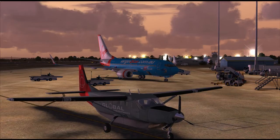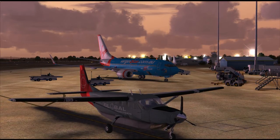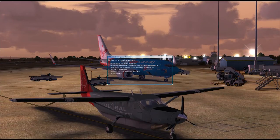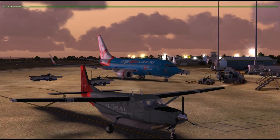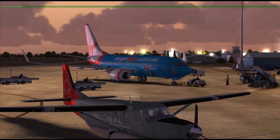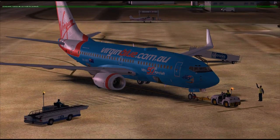Ground, flight deck. Welcome again, Captain. At your service, Captain. Good day, taxi to the bay. Yes, sir. The push truck is being connected, my colleague will give you instructions. I'll be around, Captain. Hello, Captain. We are ready for pushback.